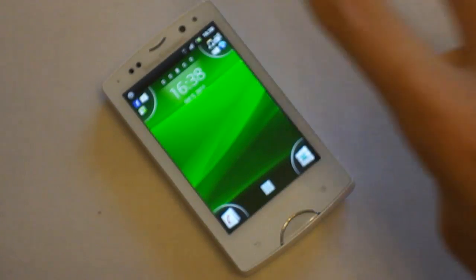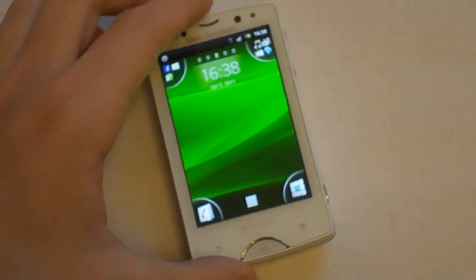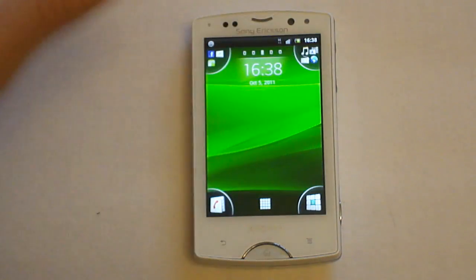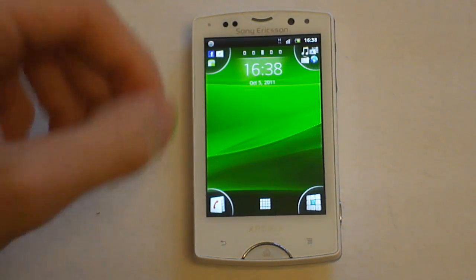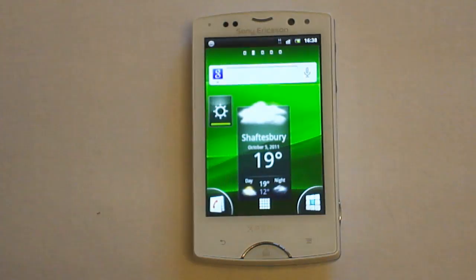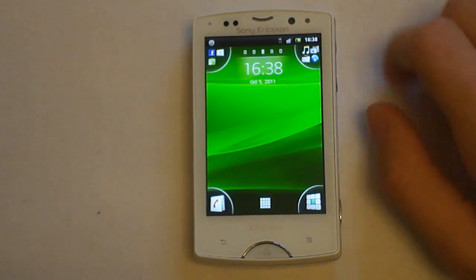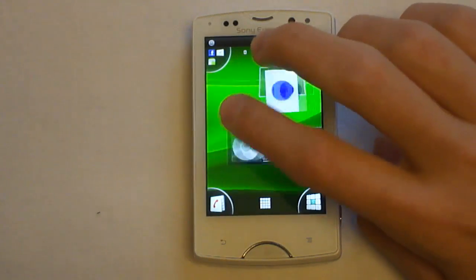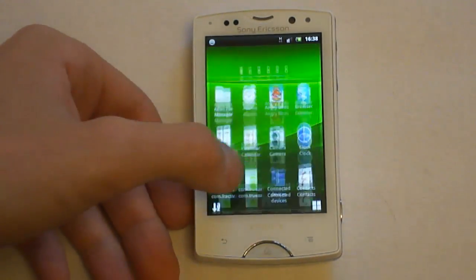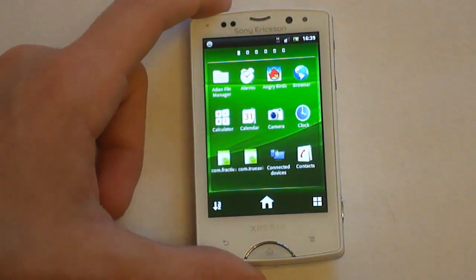A lot of so-called mini phones in the past have not been anything to do with their bigger counterparts. They've just been phones slapped with a brand name on them. However, this phone really does live up to its bigger brother. It has a 1 GHz processor, which is more than enough for this tiny screen, and it does a multitude of things that you wouldn't expect it to do, such as gaming performance. Angry Birds here.